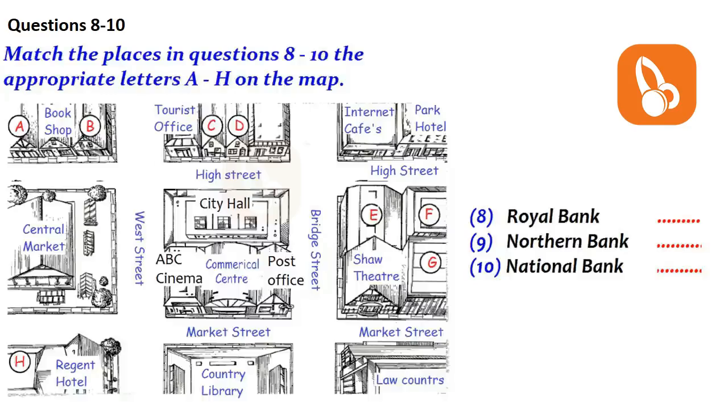For that one, you turn right as you come out of the centre, and go along Market Street until you come to the junction with West Street. There you turn right again and carry on up as far as the next junction where you take a left. You'll see the bank from there. It's the third building on the right.